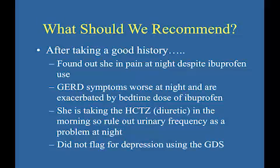Finding out when she's taking the hydrochlorothiazide, which is a weak diuretic. I know we don't tend to think of it as causing a lot of diuresis, but in some people it does. However, when talking with her, she was taking it in the morning, which is the appropriate time. And again, checking for depression, she did not flag for depression using the geriatric depression scale.